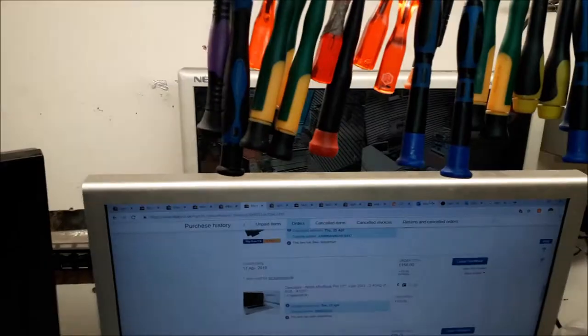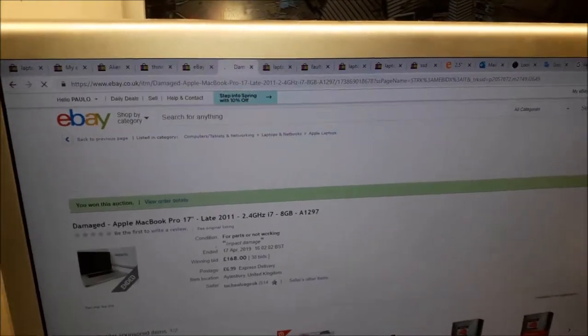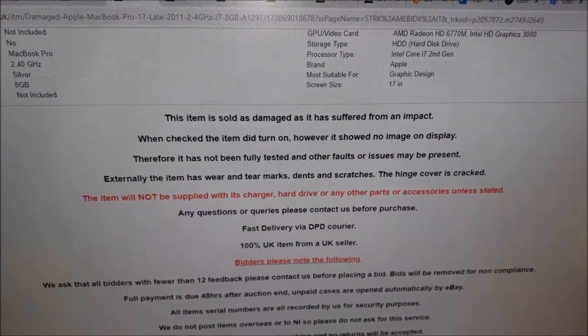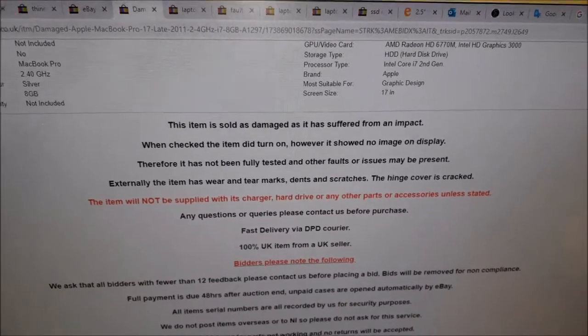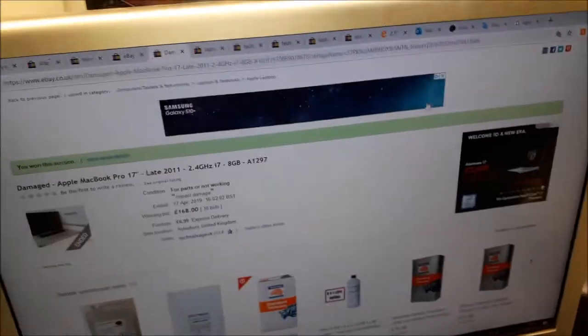Oh, man. All right. So this one is a MacBook Pro. Let me see what this guy was saying about the laptop. Safe software, impacted damage. Not sure, image on the display. This probably is a graphic card problem, for sure. Hope nobody tried to repair the graphic card. Anyway, he said impacted damage is something. It's not. Let's check the beads.